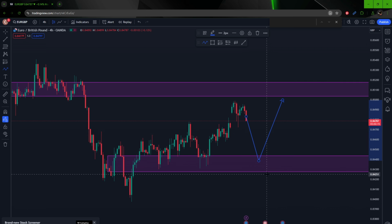And that's your support and resistance trading. That's how we trade support and resistance. It's not rocket science, guys. Keep it simple. Don't get complicated.